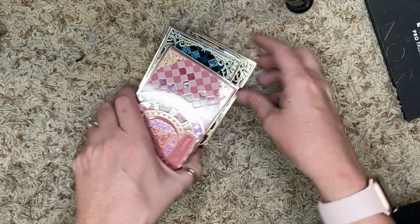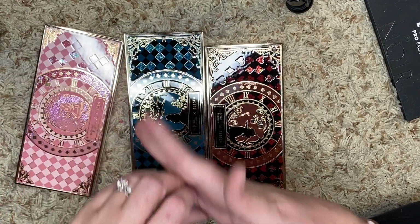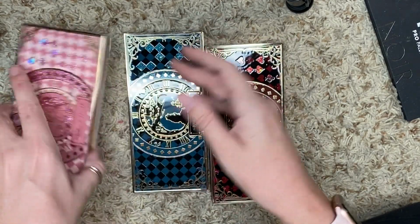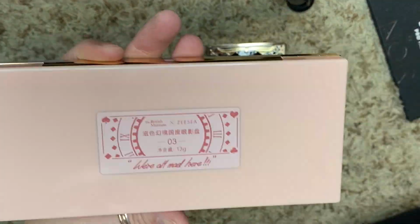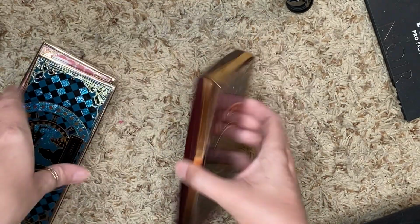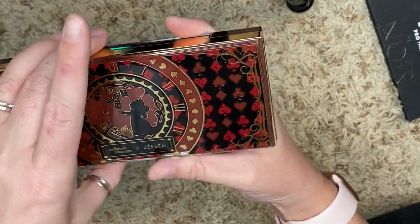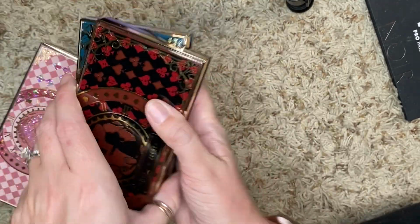And we also have some palettes from Zisi. These are the Alice in Wonderland themed ones, and I'm probably going to keep all three, even though I don't use them. I really love Alice in Wonderland. So we have the We're All Mad Here palette, which is a bunch of pinks, very pretty. These ones are kind of labeled weird. So this is number 3, and then this palette is number 2. Looks like this. And then we have number 1. So it looks like this. Again, I don't really use these palettes. I just really love what they look like. I think they did just a fantastic job with everything. They're just so beautiful. So we're going to keep these ones.